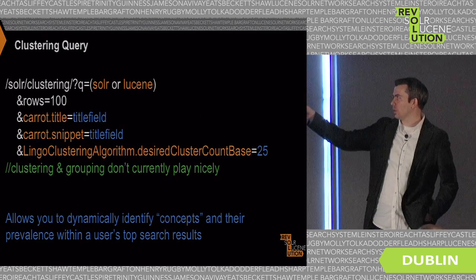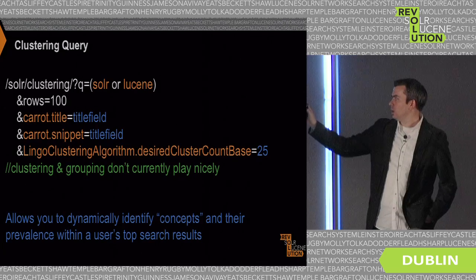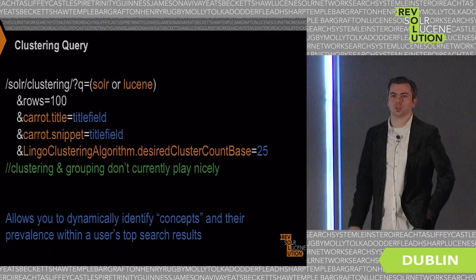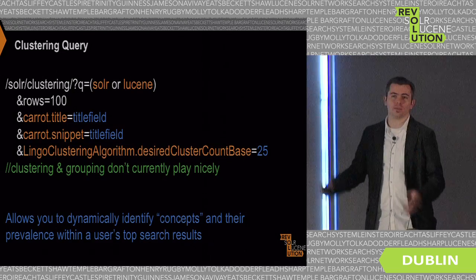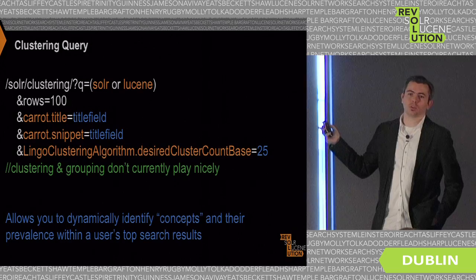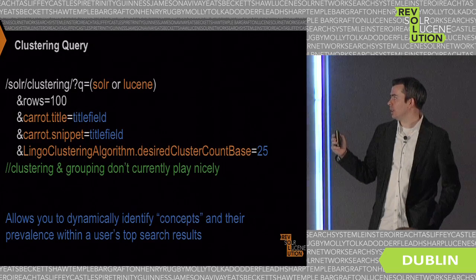You hit your request handler that you've defined that has the clustering component, run a query, say I want 100 rows back, you give it a title and a snippet field. The title would be some short piece of text corresponding with your document. The snippet would be a longer piece. You can pass the same value in for both, it doesn't matter. You indicate the desired number of clusters you want back, and let Solr have at it.